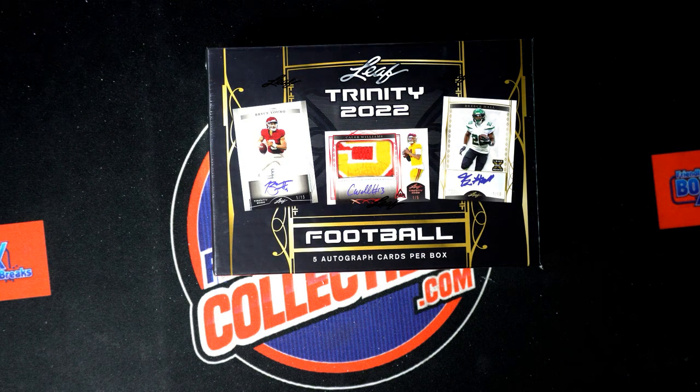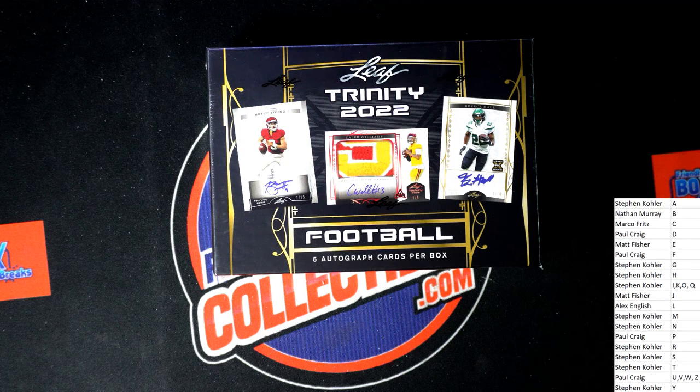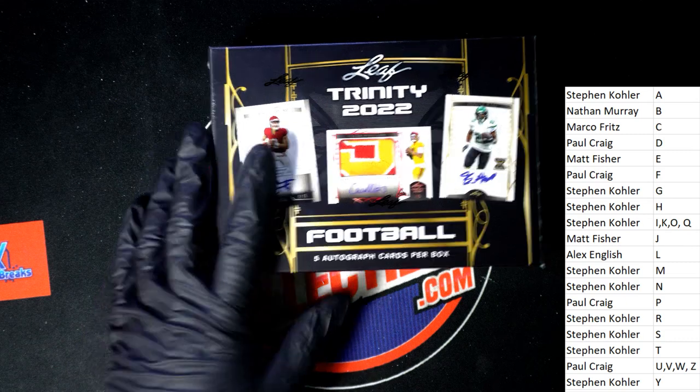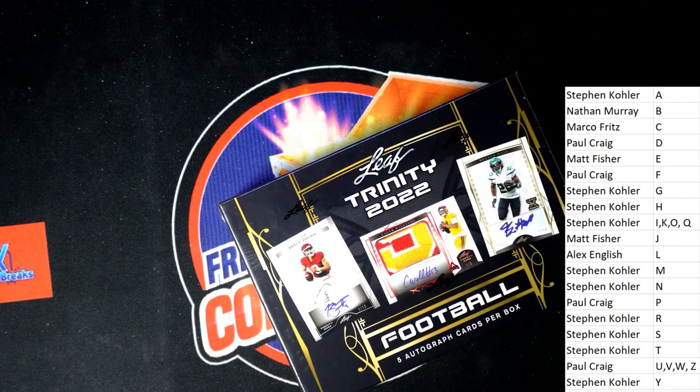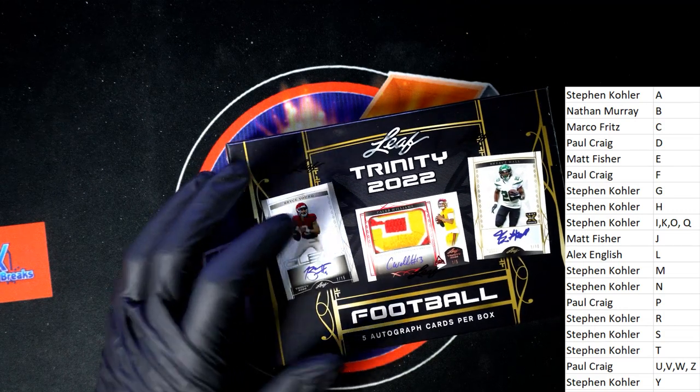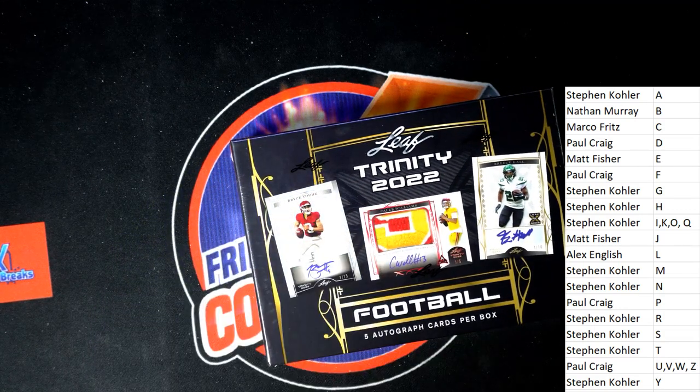We got five autographs pouring out of this thing, flowing down the pipeline. See my blade. Where's my blade? There it is. There. All right.